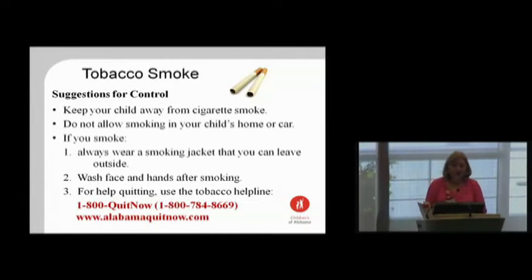If you're at all interested in quitting smoking, if you're considering it, there's great help for you through the 1-800-QUIT-NOW number that's shown on the screen. They'll give you phone support, counseling to prepare to stop, and then give you encouragement and also the ongoing sort of accountability you need to stop smoking. It's also available on the website at alabamaquitnow.com.